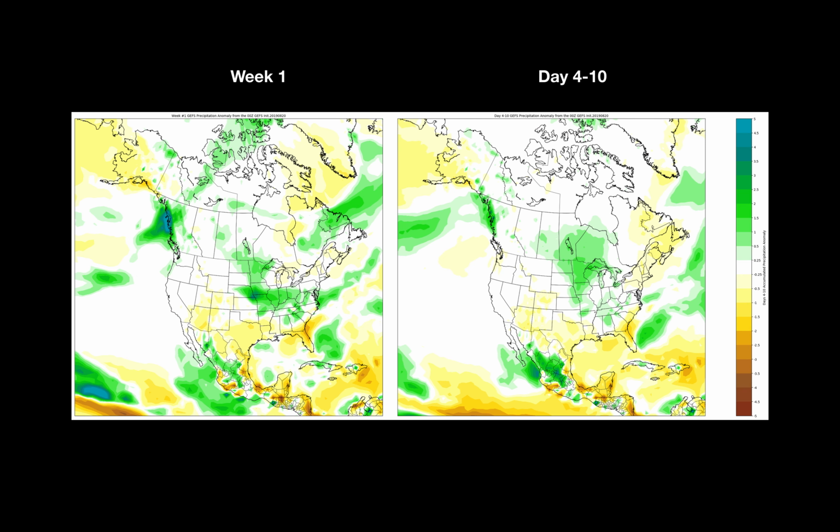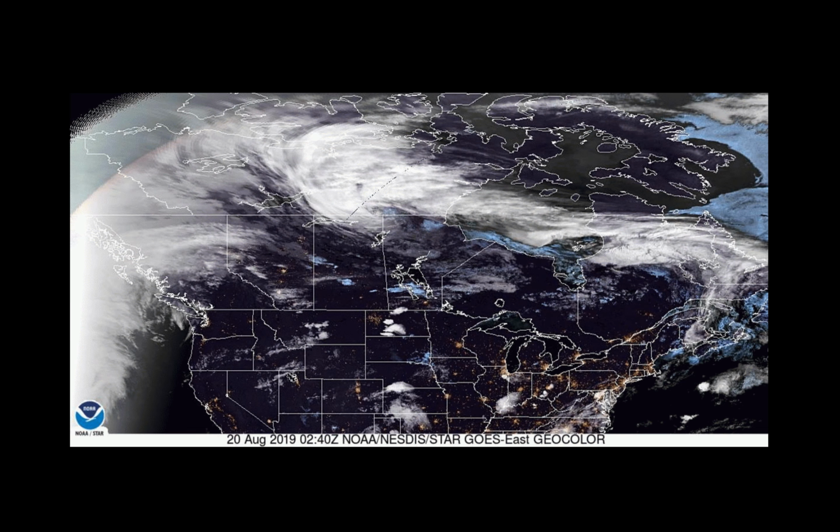The precipitation forecast for the next 10 days, the next 7 days on the left, the week 1 precipitation forecast again, keeping things pretty close to average, maybe a little wetter as you head off towards the east, parts of central Saskatchewan into southern Manitoba. A similar picture when we look at the days 4 through 10 period, taking out the next 3 days. Near average, no real extremely dry spots, but it doesn't look like we'll see necessarily a corridor of soaking rains either. Going to be pretty close to average with some locally wetter regions.